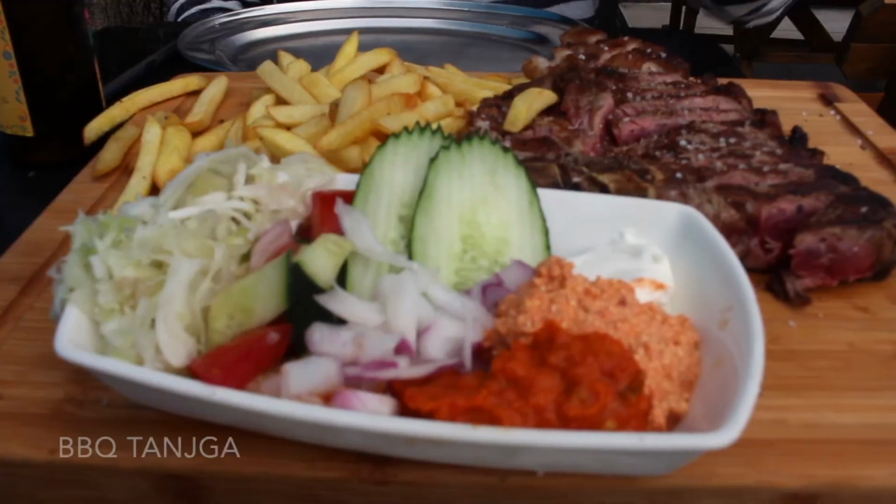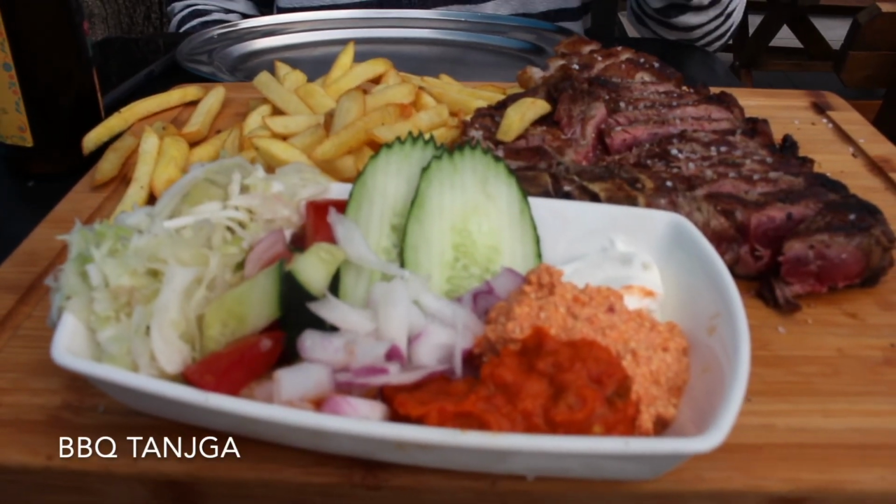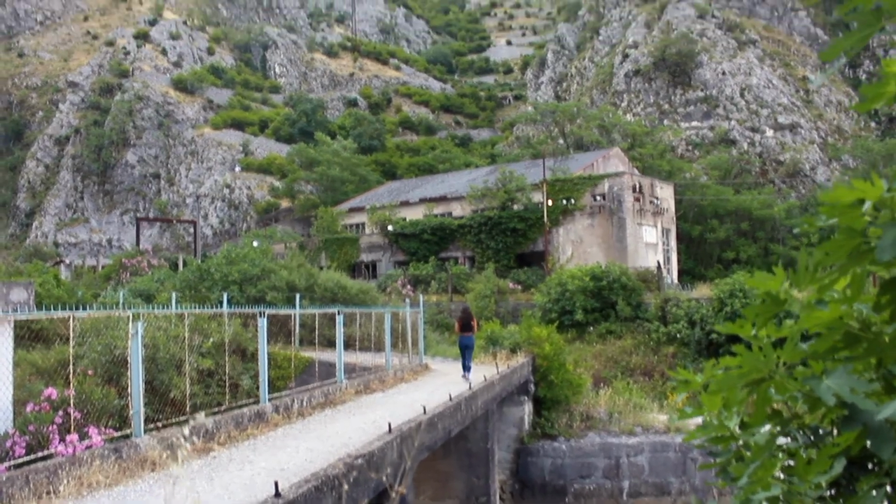We were lucky to get in before it hit. But after a bit of rain, it settled, and we went out and explored the town. Ate at a steak restaurant for cents on the dollar. It was quite lovely. And then Saturday morning we woke up and decided to climb into the mountains, up into the fortifications above the city.